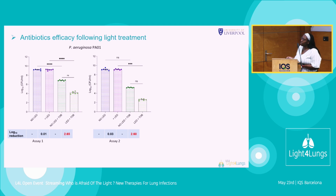However, if you look at biofilms not treated with light, but only with tobramycin, we could see a significant reduction, which means that the tobramycin alone was capable of killing bacteria. And this biofilm reduction was increased when biofilms were treated with light and with tobramycin.